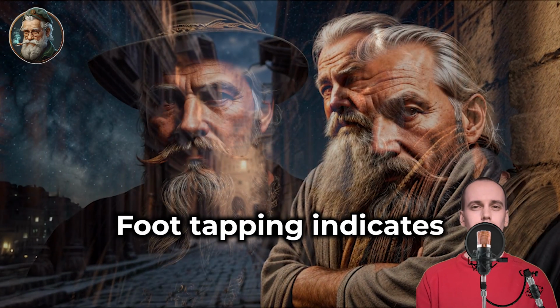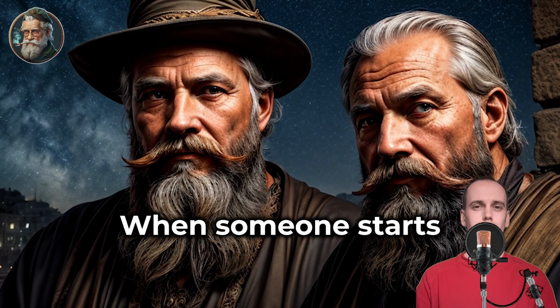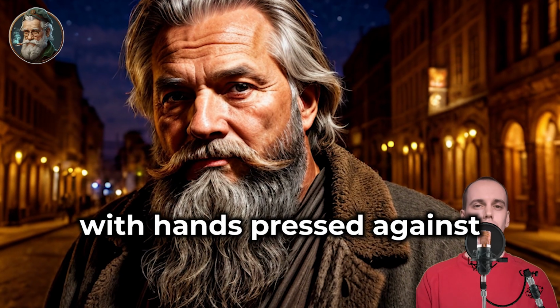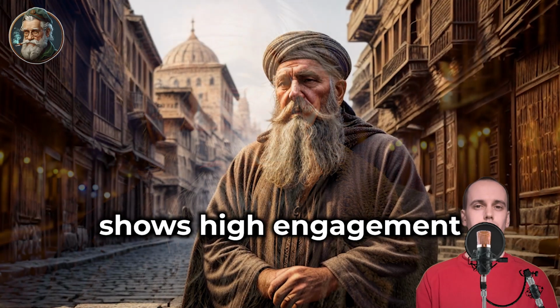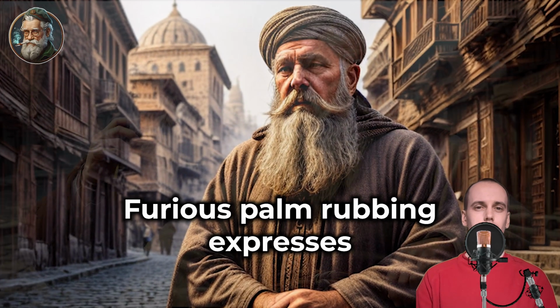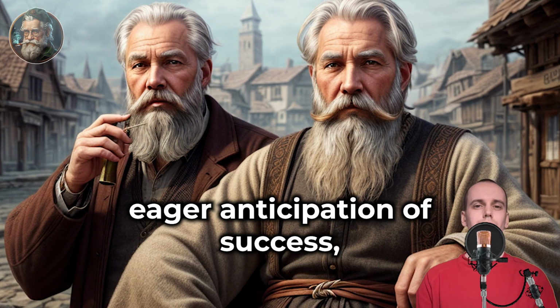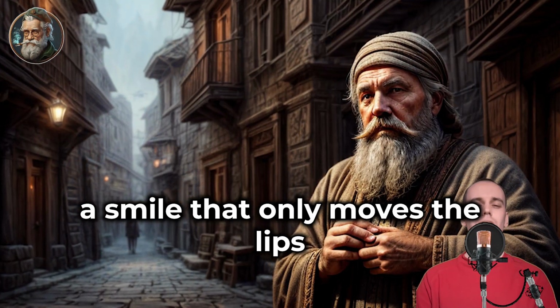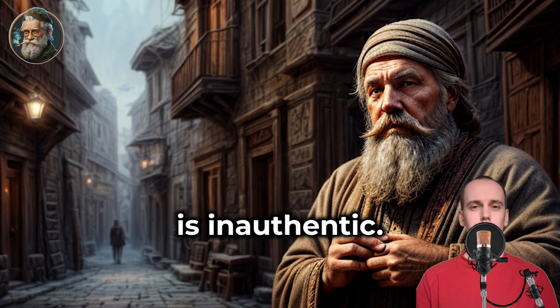Foot tapping indicates extreme boredom. When someone starts primping in front of a mirror, they're likely trying to impress someone nearby. The pose with hands pressed against the sides of the head shows high engagement and active evaluation of the situation. Furious palm rubbing expresses eager anticipation of success. A smile that only moves the lips without reaching the eyes is inauthentic.